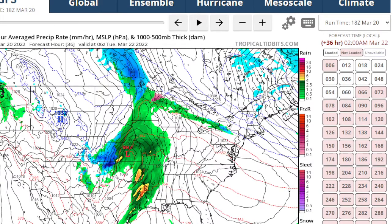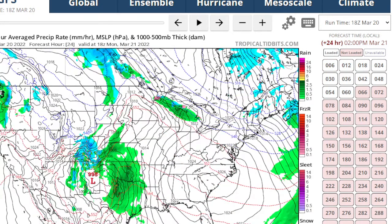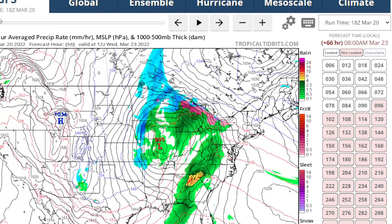Looking at the surface, we have high pressure building. You can see those tight isobars over the northeast. That's why we've got the wind. The winds will relax a little more tomorrow afternoon. High pressure then moves offshore. We get into the return flow, warmer air for Tuesday and Wednesday.